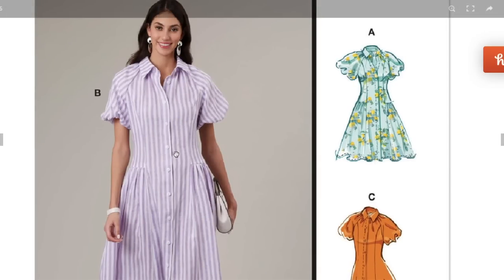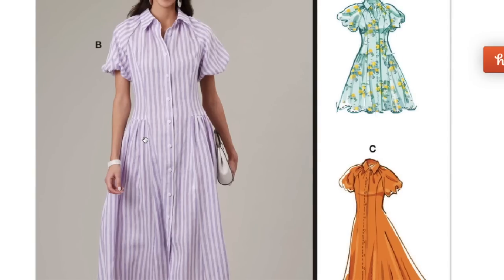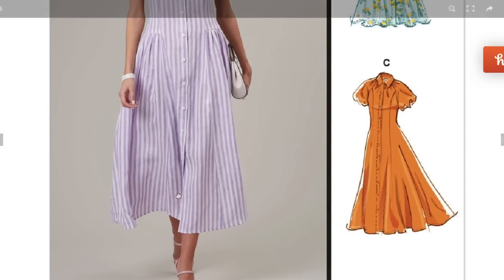Then you have a button band. We also have some princess seaming coming down here, and then a dropped waist. Okay, a dropped waist is not for everyone. Those of us that are pears probably aren't going to love a drop waist on ourselves very much. But if you are what they call a ruler, you're going to love them because they give you a little bit of extra volume at your hips. Yeah, and then we have the midi length.